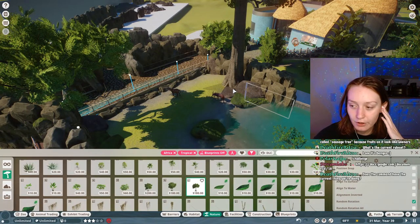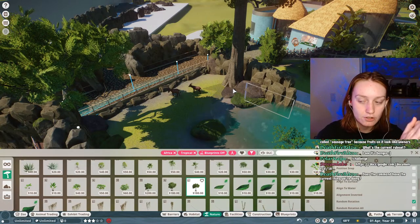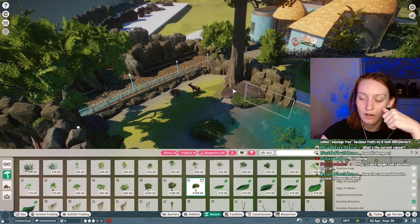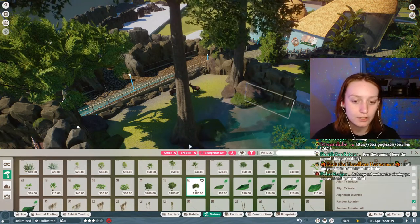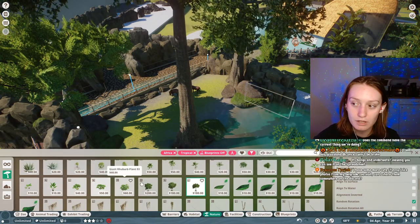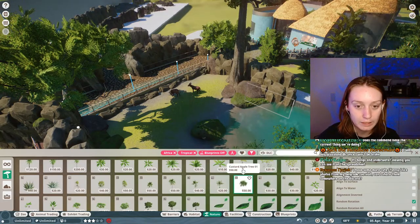Does the command have the current thing we're doing? Yes. If you do the exclamation point challenge and then you go to the document, it'll see it. But the current rule set is underwater viewing. That's what we're doing. You just have to click the link at the bottom of the spreadsheet. I just wanted to keep it in one place.